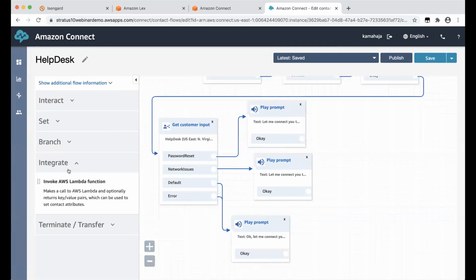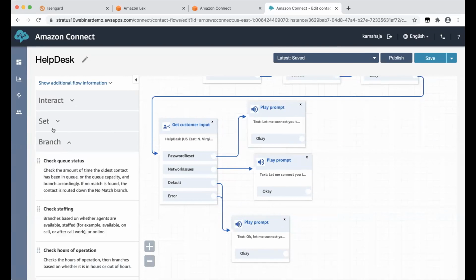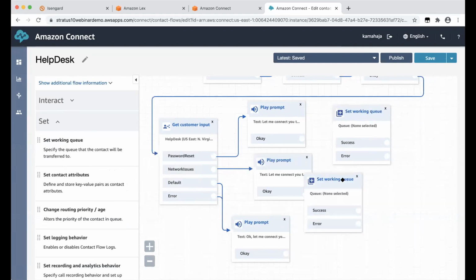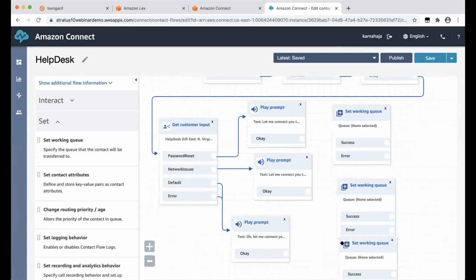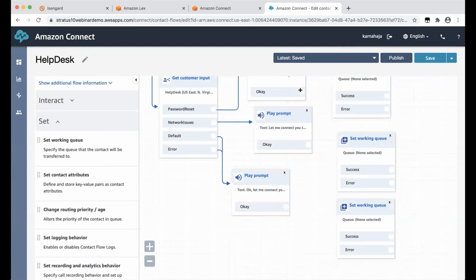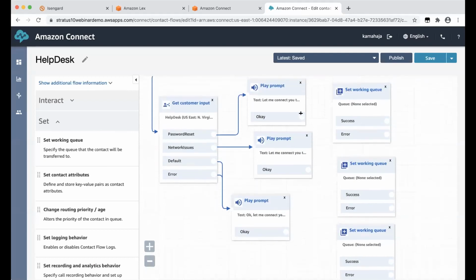Now, once I have picked the prompt, I'm going to set my working queue for each of these scenarios. You can do a lot more. You can do branching. You can do, like I said, a data dip into your existing data sources and create a dynamic flow. But for the purpose of this demonstration, I'm just going to keep it pretty simple. I'm going to just route it to the appropriate agent.